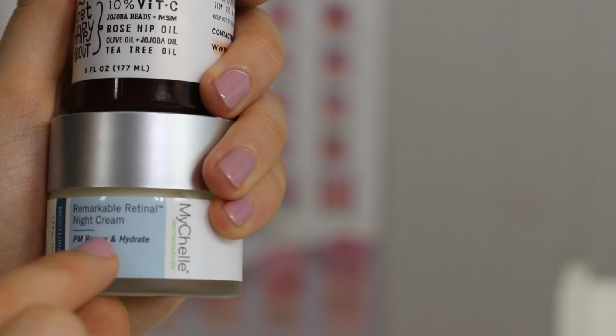Benzoyl peroxide works by having a chemical reaction on your face when it comes into contact with heat. Because benzoyl peroxide does break a bond and create some free radicals, they can actually bind to retinol and to vitamin C and make them useless. So if you're going to use these products, use them at different times of day.